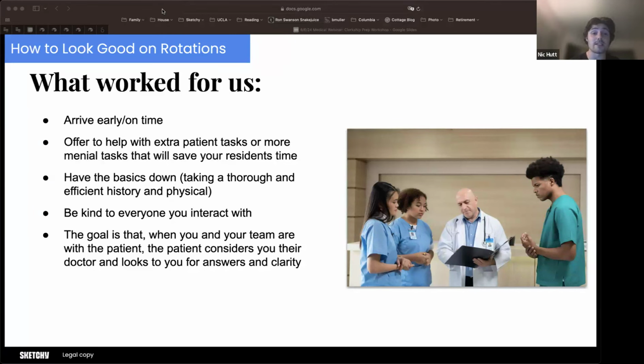In fact, if they're a resident or an attending and you're at an academic institution, they actually have to give you feedback, I'm pretty sure. So yeah, ask for feedback. It just helps. They've been doing this a little bit longer than you. So never be too proud to ask for feedback or for help. Yeah, being kind. Oh man, this is huge.